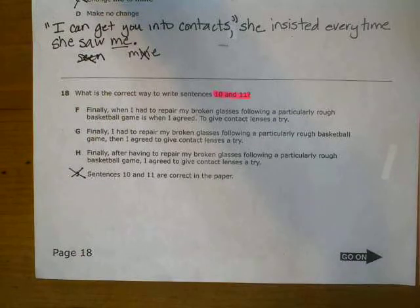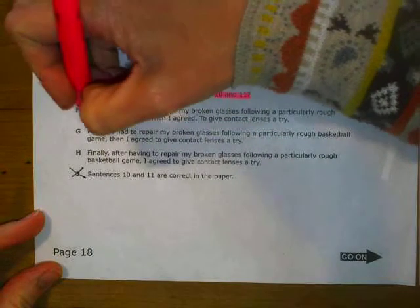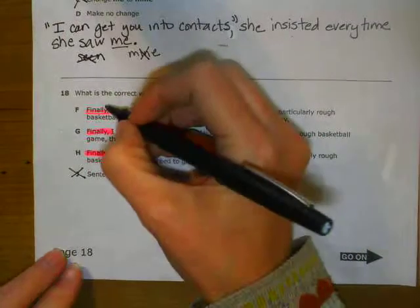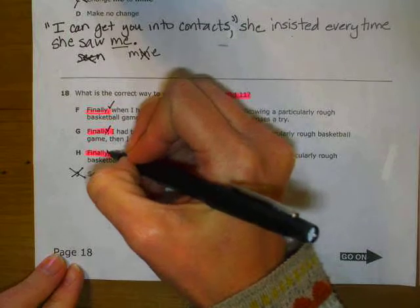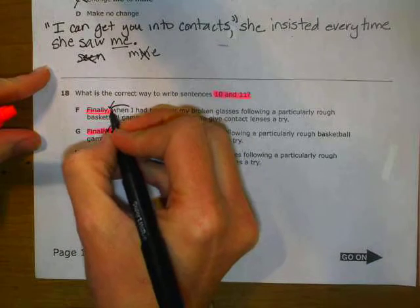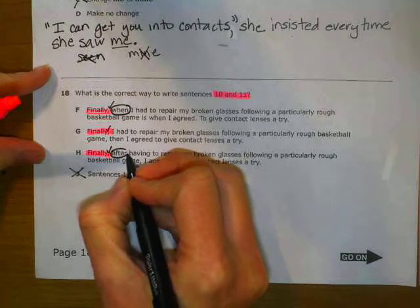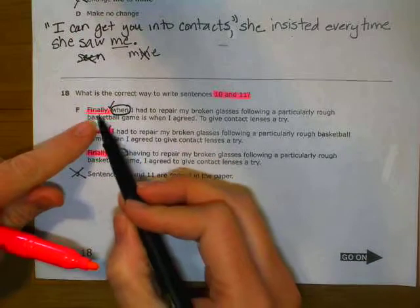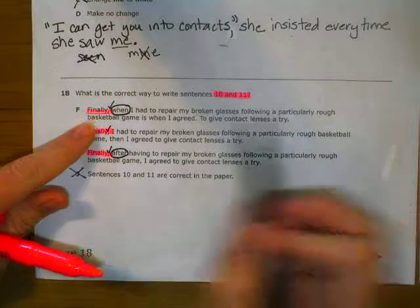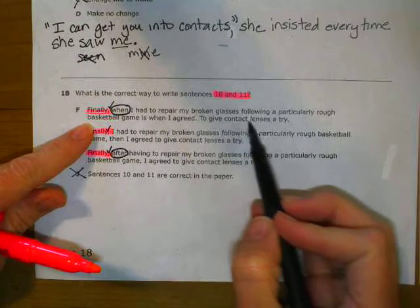All of them begin with finally, comma, finally, comma, finally, comma, finally, comma. So I know that this part is correct. Now I'm going to look again. When is a subordinating conjunction, or a white bus word, and so is after. So finally, when I had to repair my broken glasses following a particularly rough basketball game is when I agreed to give contact lenses a try.